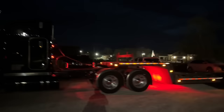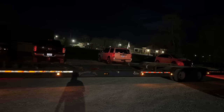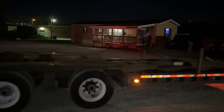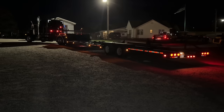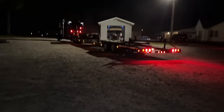Golly, that's a beautiful ride. Fix them lights. I ain't going to tonight, but before the week's over with, it will have new watermelons in it. I can't handle that. All right, let's see what happens.